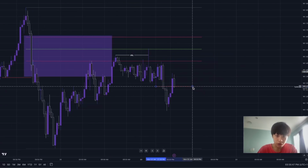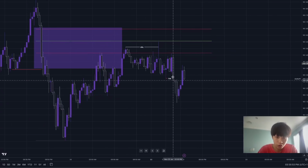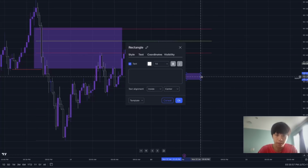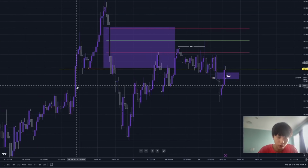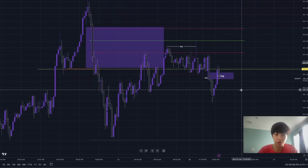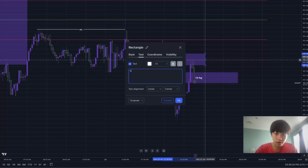We broke structure to the downside on the 1-hour, and now we could possibly look for shorts because we are sort of holding this 15-minute fair value gap. And yeah, I would be pretty keen to look for shorts, as well as we got a bit of a key level right here. Support, resistance, flipped into resistance once again. We also just tapped into this nice 5-minute fair value gap right here.